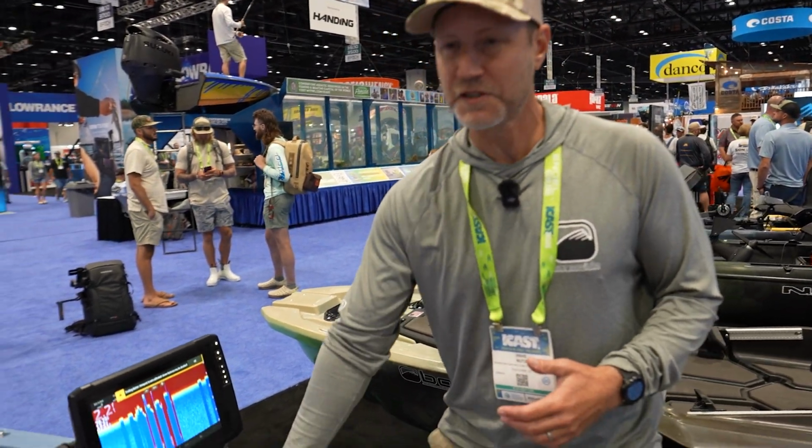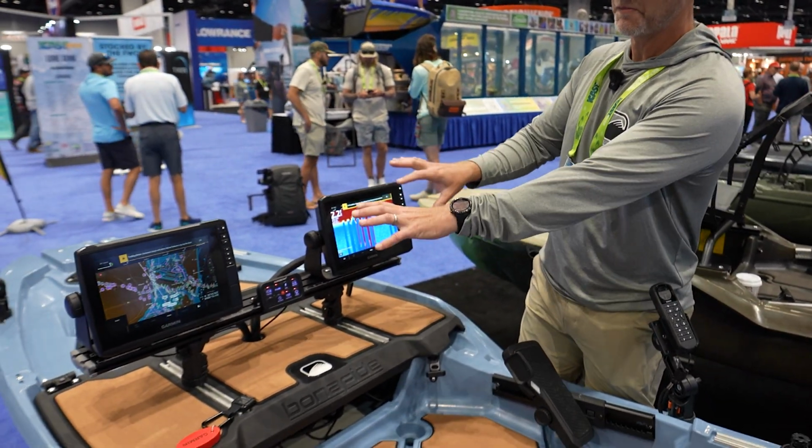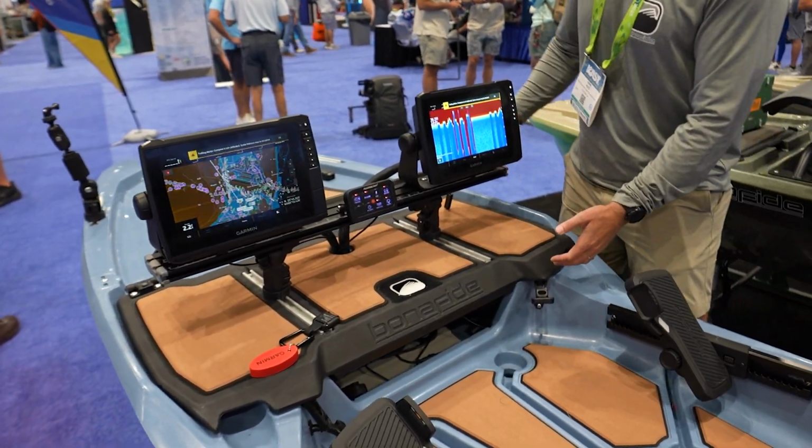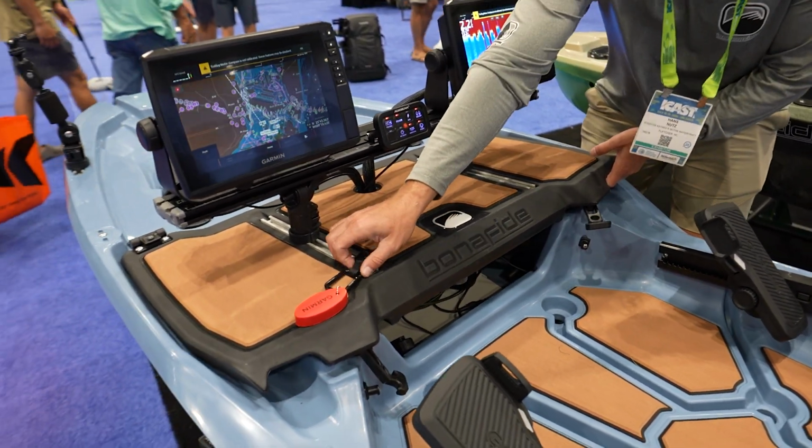So this deck is designed for standing. On this model right now, we have monitors set up here on our captain's bridge system, and then you can actually pull this off.